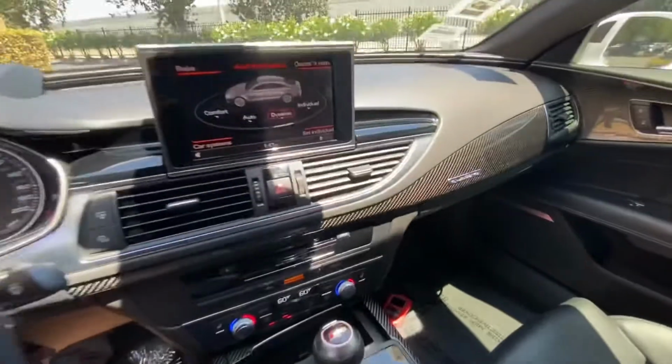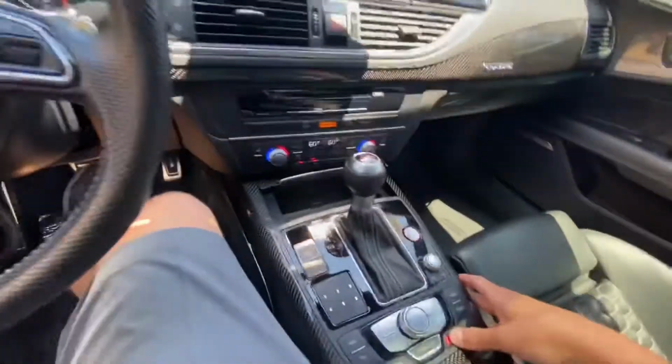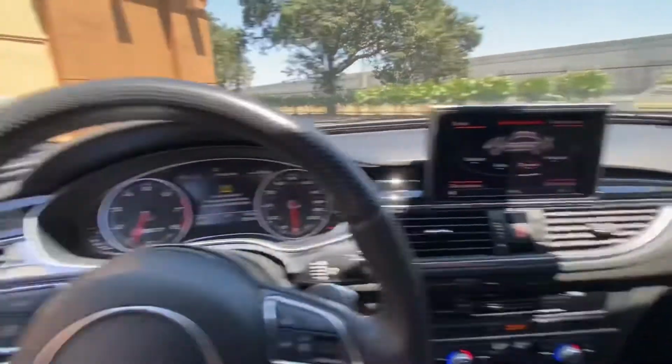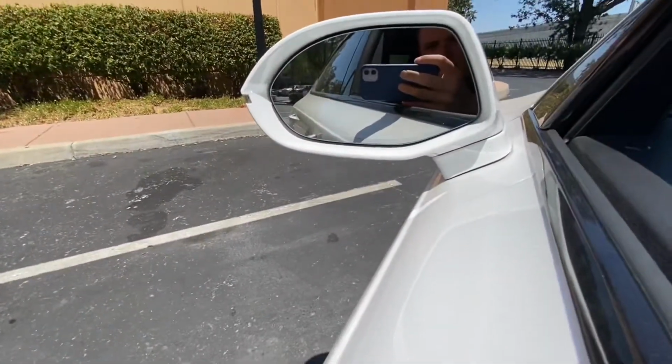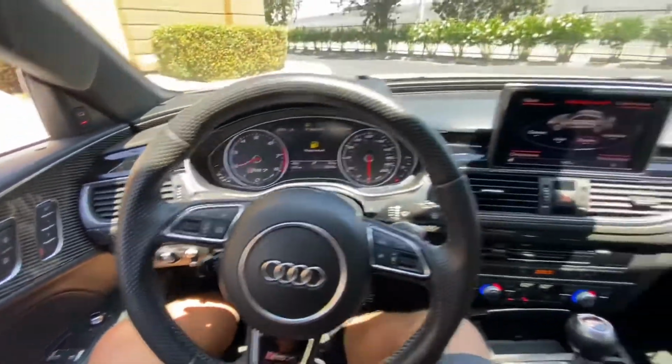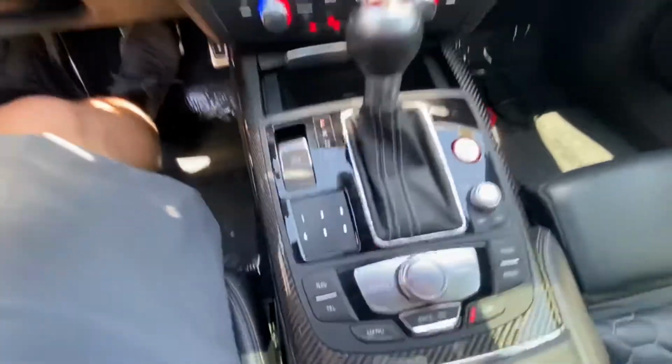There you go. That's the view you guys were looking for, right? Let's go to setup, throw it in individual, back to dynamic, open up those valves a little bit. Let's get a few revs. Sounds pretty good.